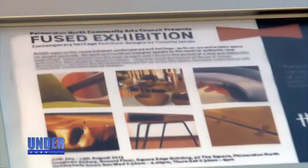So Fused is at Square Edge until when? Till the 13th of August. There's a cafe here, open till 4 or 5 most days, and I think they're here early in the morning from about 7:30 onwards, so 7 days a week you can come in and see this work. Come in and enjoy it. Bring a chair over, sit down at the table, though do be careful of the finish. But do handle it though, you'll really enjoy it. Tim, thanks, it's a great exhibition.